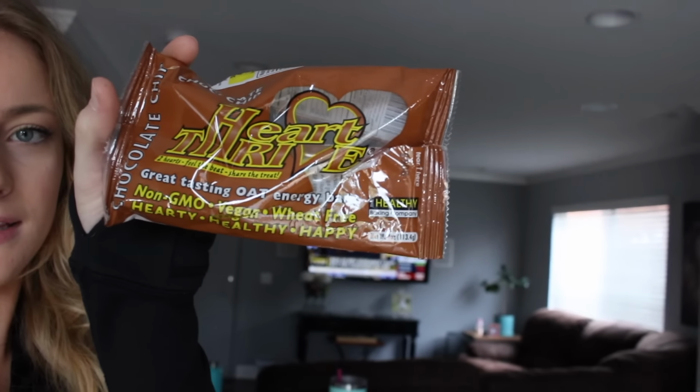I'm probably gonna have a pre-workout snack. I'll probably have this little heart-shaped granola type of oat bar. I think they're really good, but here, I'll show them to you. It looks like this. I personally really like them. The macros honestly aren't that great, but it still gives me good energy and I don't feel gross after eating it, so it works. It's just Heart Thrive brand. But yeah, they're pretty good.